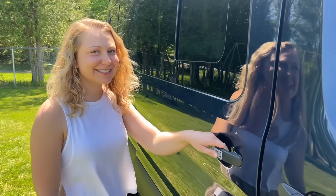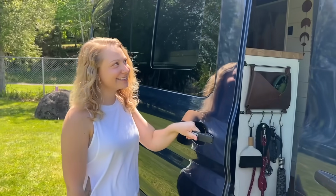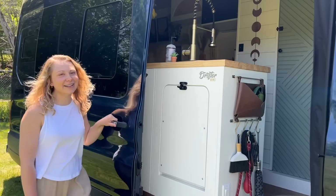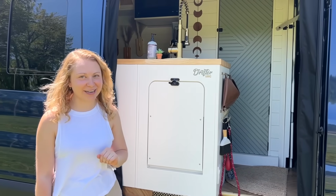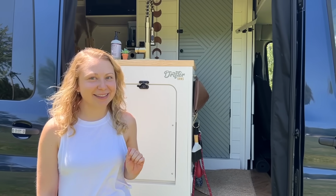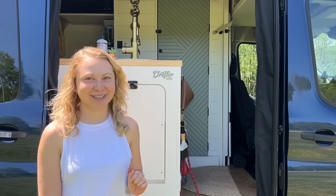Now for the fun part, let's check out the inside. Every little detail of this van was handpicked by me and the interior designer. I absolutely love how it came out and I can't wait to show you guys.